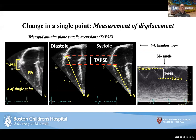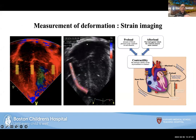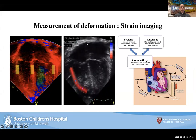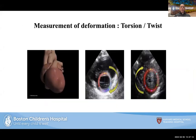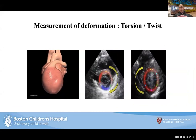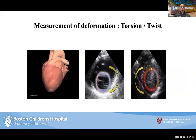You can do it either using M mode or you can use the 4-chamber views. And then finally, strain imaging or deformation, which is fantastic. It can give you insight into both loading conditions and then some novel work that's been done looking at strain rate, which is really a good reflection on contractility based on the force frequency relationship. And finally, torsion, how the heart twists and turns. This is that shear strain that I mentioned. So looking at it in the circumferential and longitudinal patterns, really focused on the left ventricle.